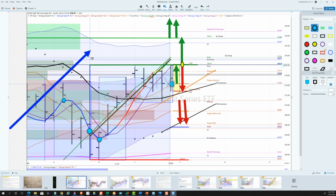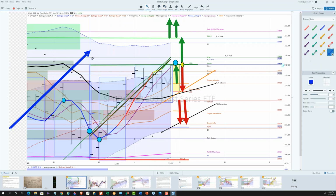So today it gapped almost nothing, sold off in the first half hour or so, and then just kind of powered north and north and north and finished pretty strongly at the high of the day, which also is the new 10-day high. And now we're back into the summer, and the slope of the 10-period regression line is strongly up.